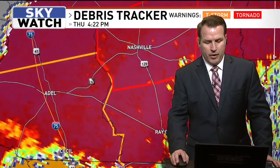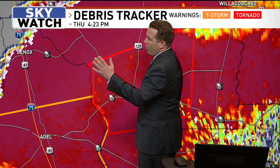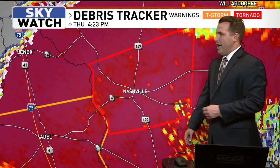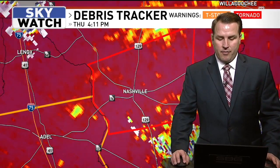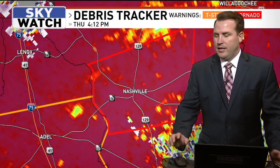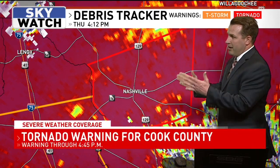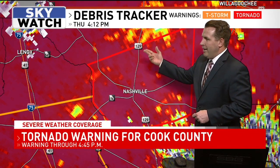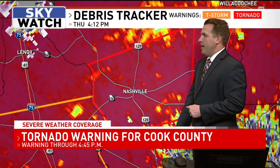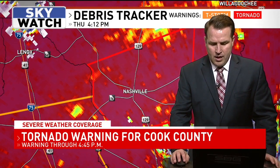And again, okay, so the tornado warning has been trimmed off. Cook County, you are in the clear right now. As that moved toward the Nashville area, that debris ball kind of dropped. As I mentioned, that area of rotation might have been weakening, but this is the debris signature that we were talking about, just to the north and east of Adel, moving up 76, kind of paralleling 76, right into Nashville and along Highway 129, or State Road 129 as well. So no confirmed tornado on the ground.